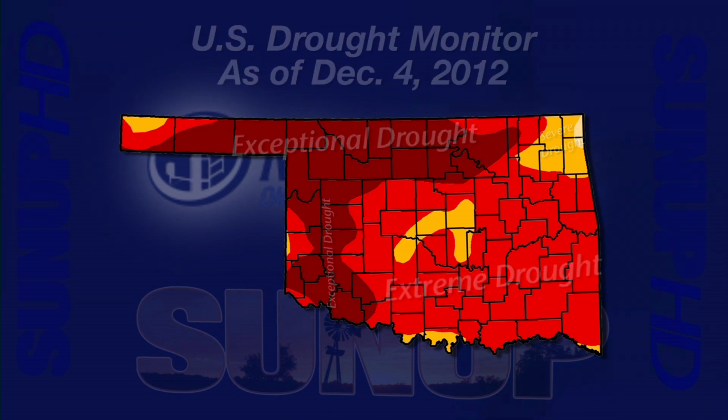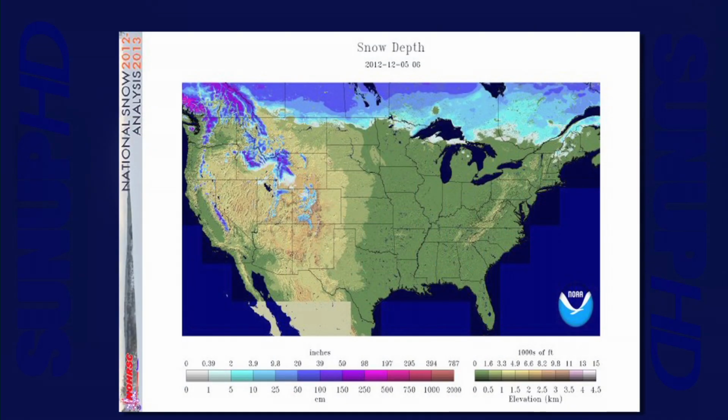Now here's something interesting I want to show you. This is a snow map analysis from Wednesday, December 5th for the lower 48 United States. As you can see, only 7.6% of the lower 48 states were covered by snow on December 5th. That's the lowest amount for a December 5th in the last 10 years. In fact, it's only 27% of the 10-year average.